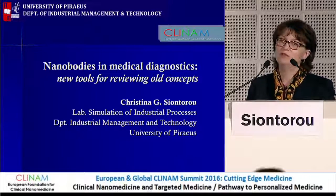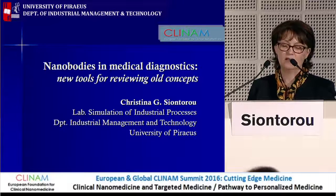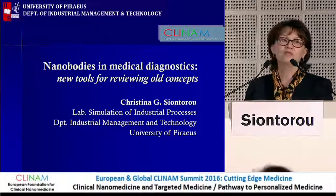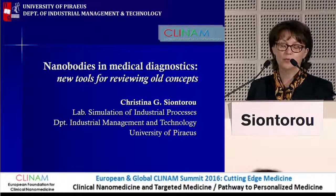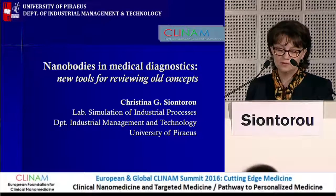Nanobodies have been on the market for some time now, and a lot of research has been done around tumor detection, imaging, and drug delivery. First reports seemed very interesting to us because they presented nanobodies as yet another antibody fragment, but more versatile and more efficient than conventional antibody fragmentation products.